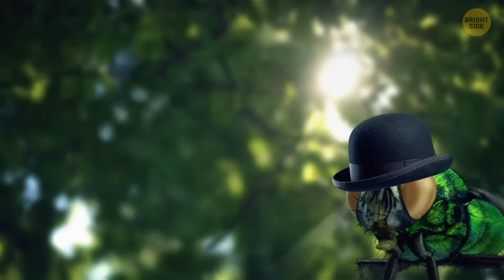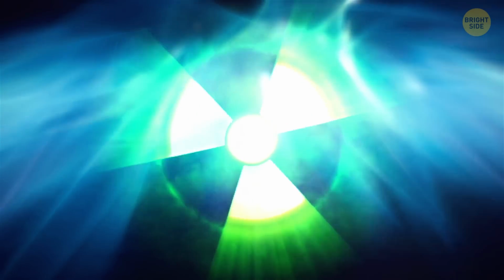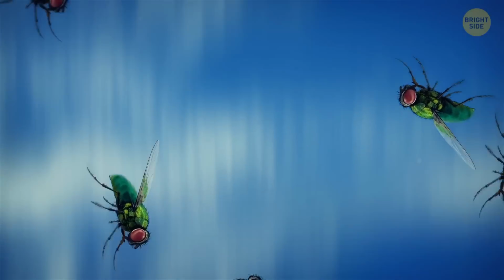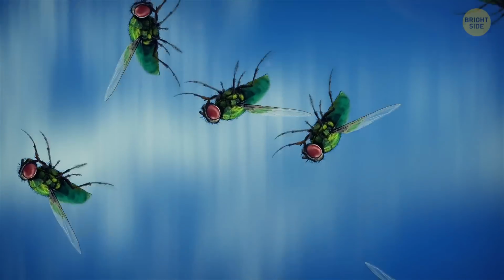But how do we make these male flies sterile in the first place? Simple. A little radiation zap does the trick. You throw a bunch of flies in a lab, give them a quick spin through an X-ray machine, and then drop them from a helicopter into the wild, where their relatives are hanging out.